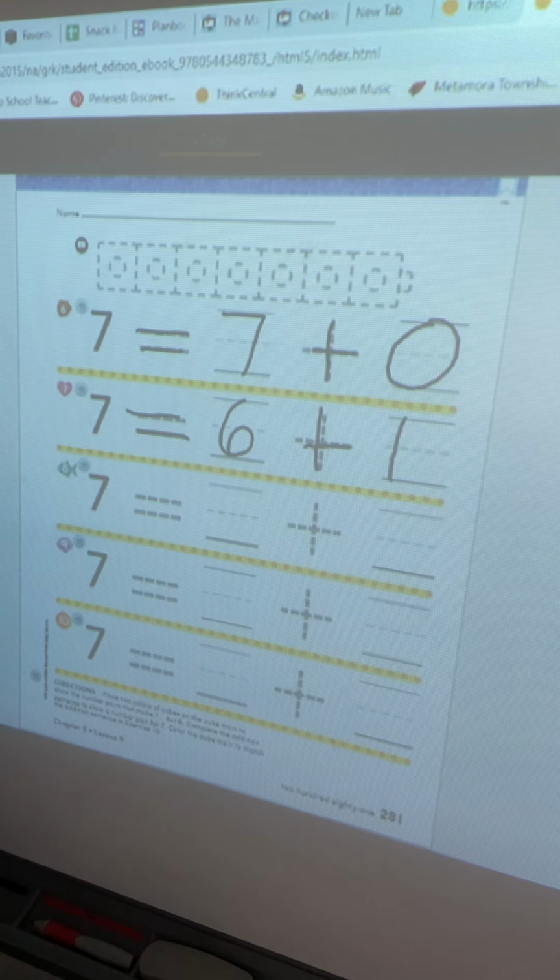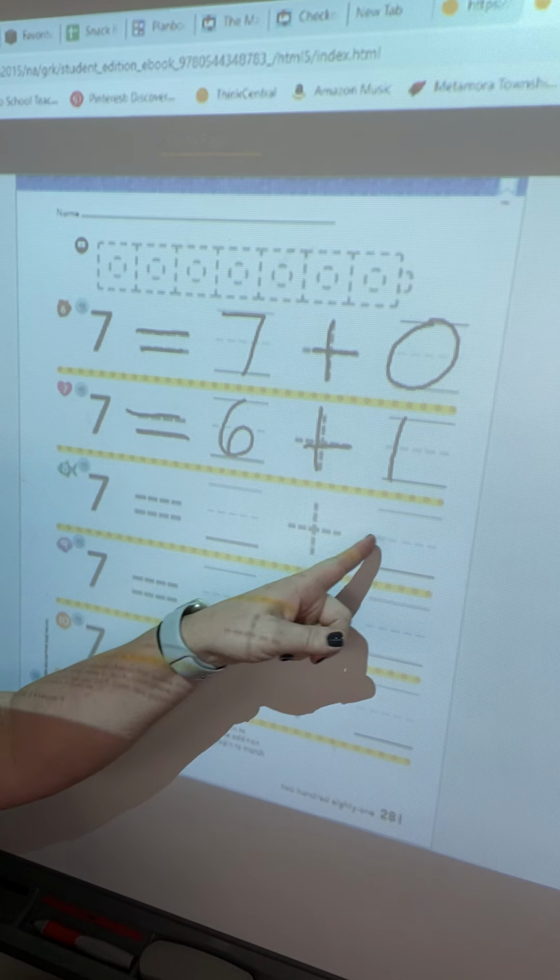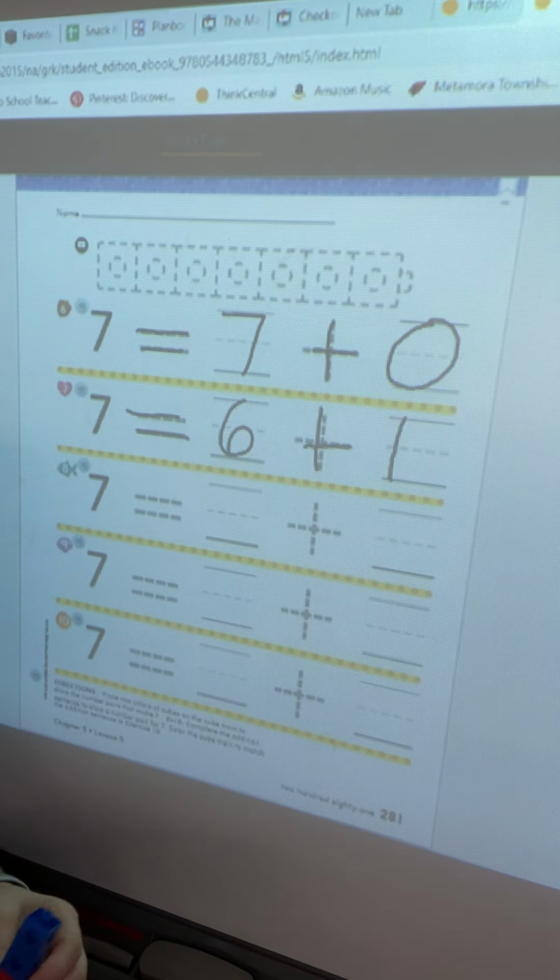Very good. Does anybody know what's going to happen next? What do you think? How many reds do you think there will be if I continue this pattern? How many blues do you think there will be if I continue this pattern? Let's see if you're right.